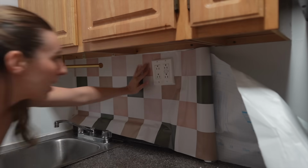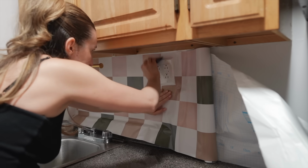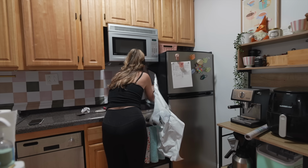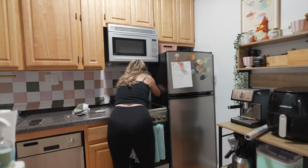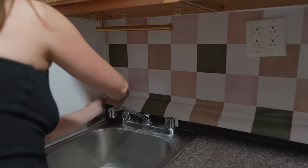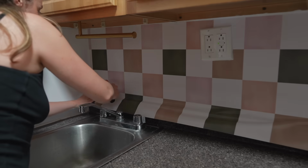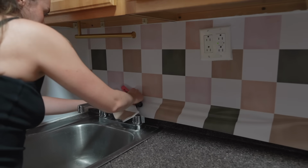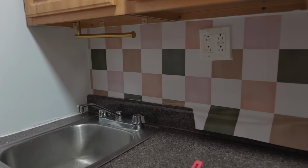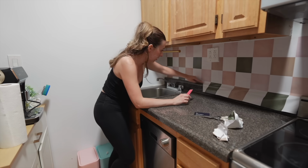In this moment, I'm realizing my plug is kind of crooked, but I guess that's okay. There's nothing I can really do about that. Okay, I have to cut off the bottom now, but so far so good. I'm loving this. Okay, I wouldn't say I'm doing the best job at cutting this. I don't know why I'm struggling so hard. I think it's okay.